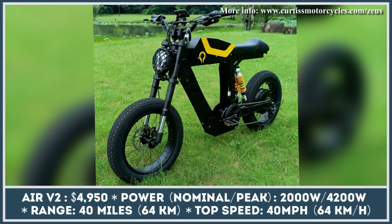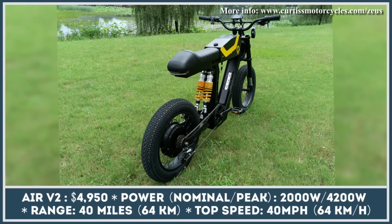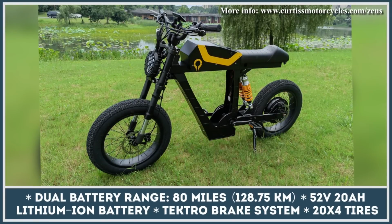This recently announced model will be offered in 2 performance modifications, Air V2 and Air SS V2. Just like its predecessor, the Air V2 is built on the basis of an aluminum frame, but switched from the brushed metal look to a black-on-black design scheme.